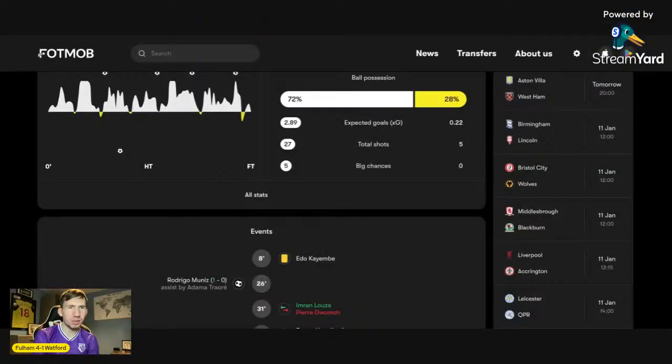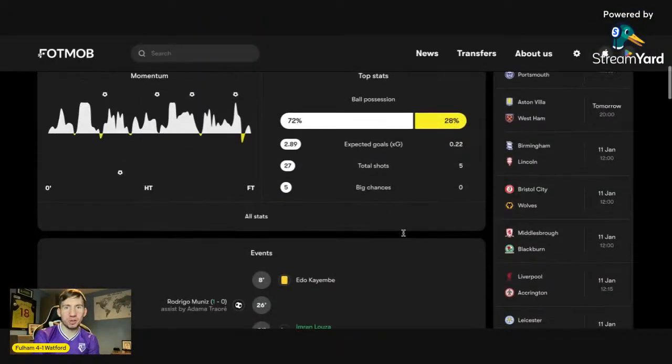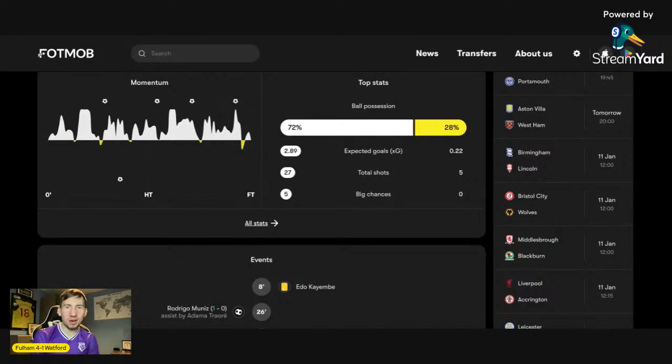Again, I'll quickly just show you the statistics here. 72% possession to Fulham, 2.89 expected goals, 27 shots. Look at that, 27 shots to Watford's 5. 5 big chances created for Fulham. Yeah, they fully deserve to win today. I'm not going to deny that at all.